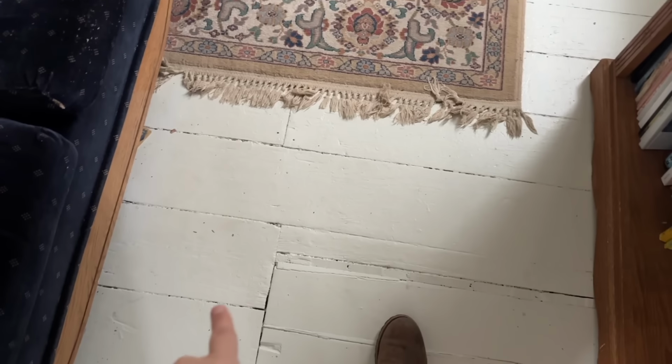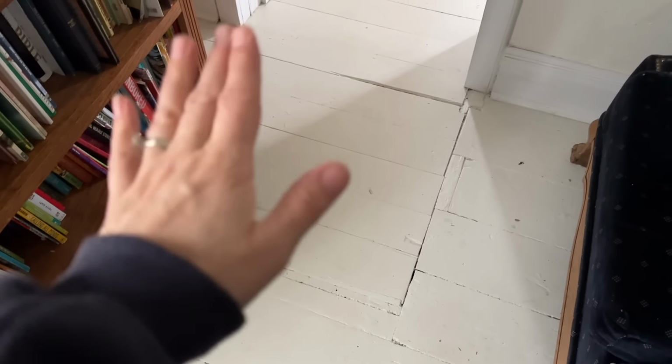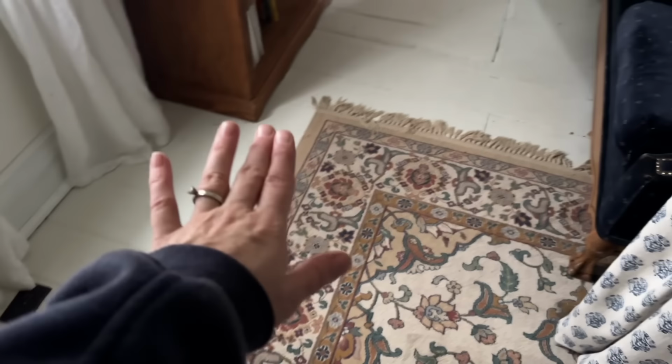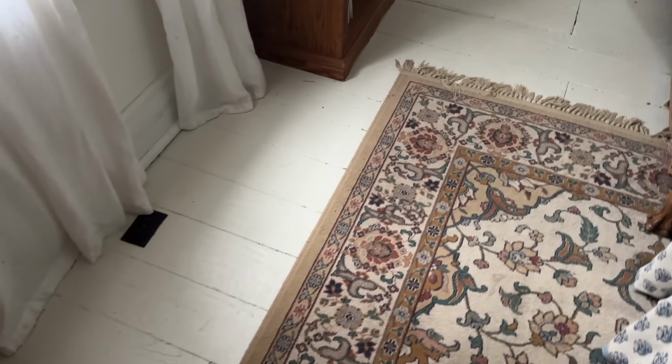We opted to paint the floors because where the pantry is downstairs used to be a staircase that came up through to this room. So this is all very patched. It really wasn't something worth refinishing because it's very wide, it's very rough, it's very patched. But I think with paint, it's actually really charming.